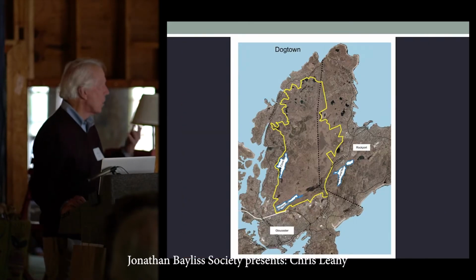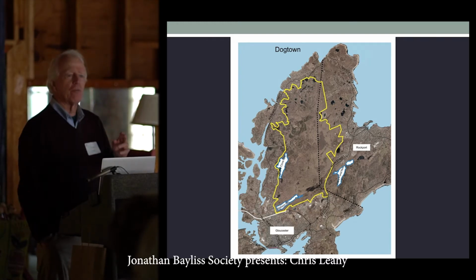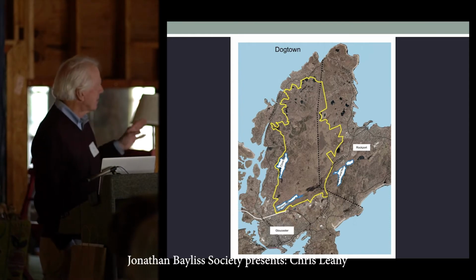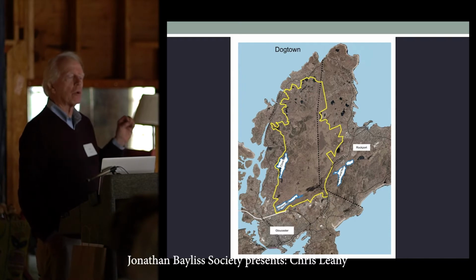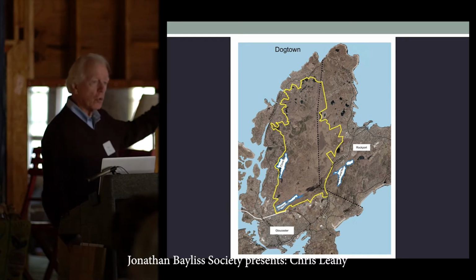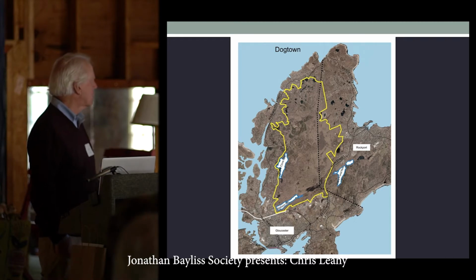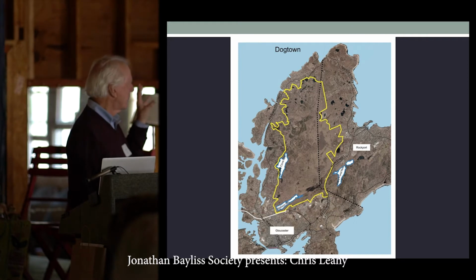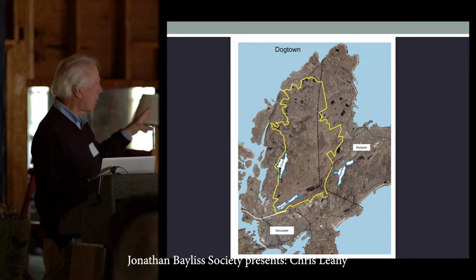Okay, we're good. So Cindy was talking about, what is Dogtown? Well, it's true. There are a lot of different kinds of definitions and many more opinions about what Dogtown is. But this is actually a pretty decent map that's based on trail routes. It does include North Gloucester Woods. As you can see, that black dotted line is the Rockport-Gloucester boundary. And so this is a pretty good map of the 3,000 to 4,000 acres of Dogtown, and again, almost completely undeveloped.